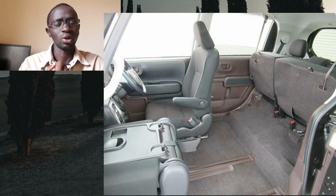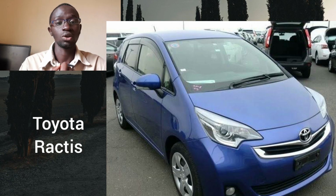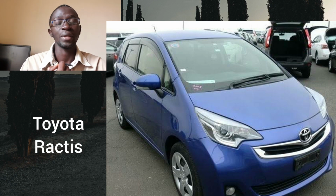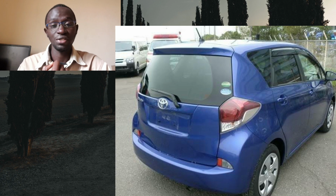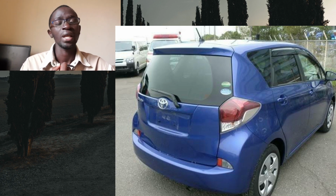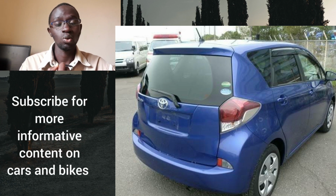Then the other option that you can get is also a Toyota Ractis, and this one is actually more practical compared to the Toyota Spade. It also comes with a 1300cc and a 1500cc petrol engine, and these two engine options are also mated to a CVT gearbox. So it's equally fuel efficient and the storage space is just good. It may not be as good as that of the Probox, but it's good enough.